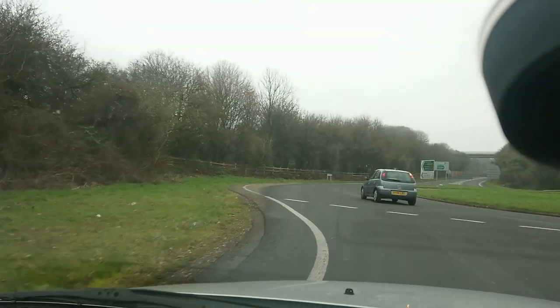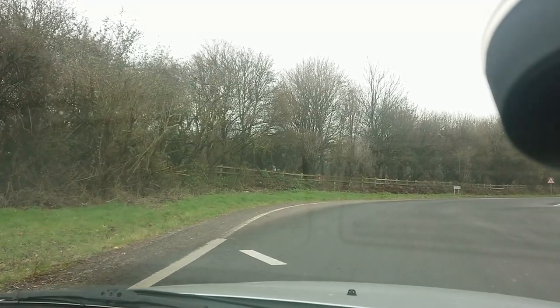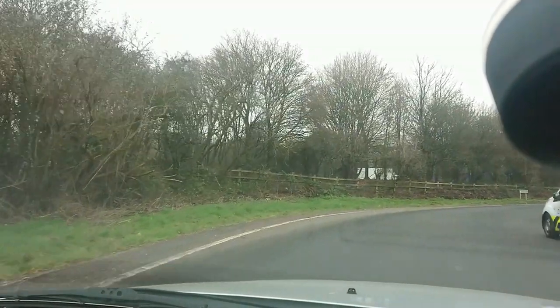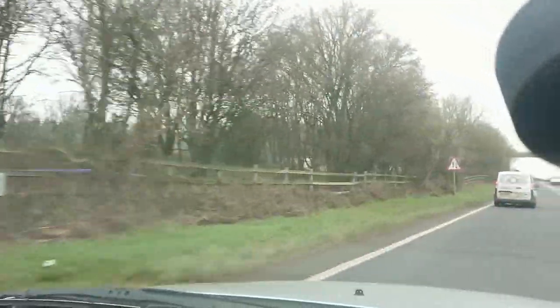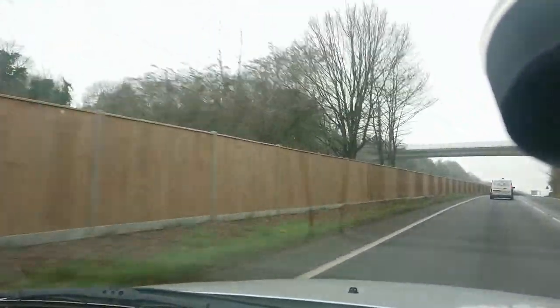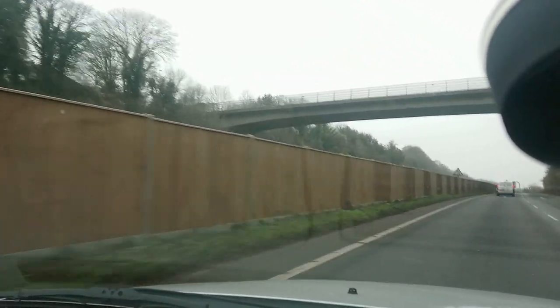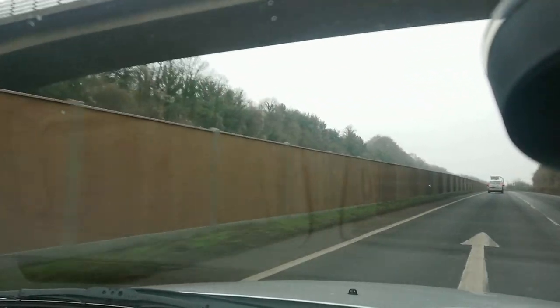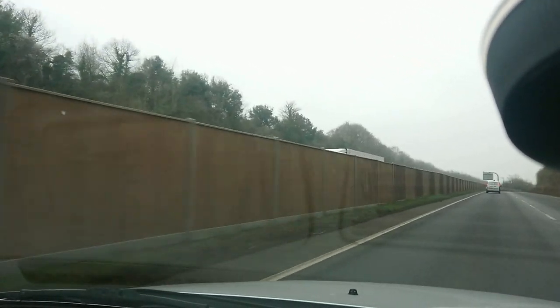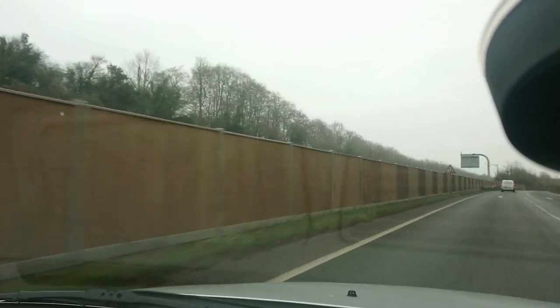So we're actually now still on the alignment of the old bypass. There's a couple of bridges and a cutting just ahead of me here. We go up a road called Spitfire Link. This road used to be much, much narrower. This is the original southbound carriageway of the bypass. The bridge was put in 1933, and that was much narrower. I think that it's called Spitfire Link because Spitfire Bridge, because in the war, someone actually flew a plane underneath it. I can't remember if it was a Spitfire or not, but someone flew a plane underneath it.